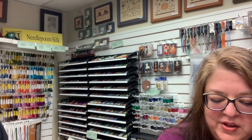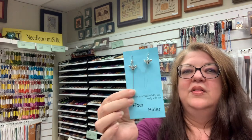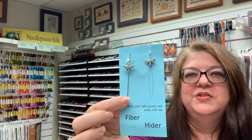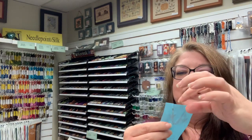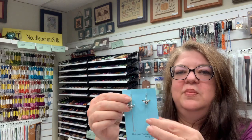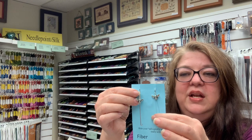Well, I was looking at some of these things I haven't used before, but there we have some fiber hiders. Those are cool. It comes on a chain, and you can use the chain or unclip it. On one end is something that looks kind of like a needle threader. You would put it under your stitches on the back. Why would you want to do that? So that you could hide your threads. Why would you want to hide your threads?